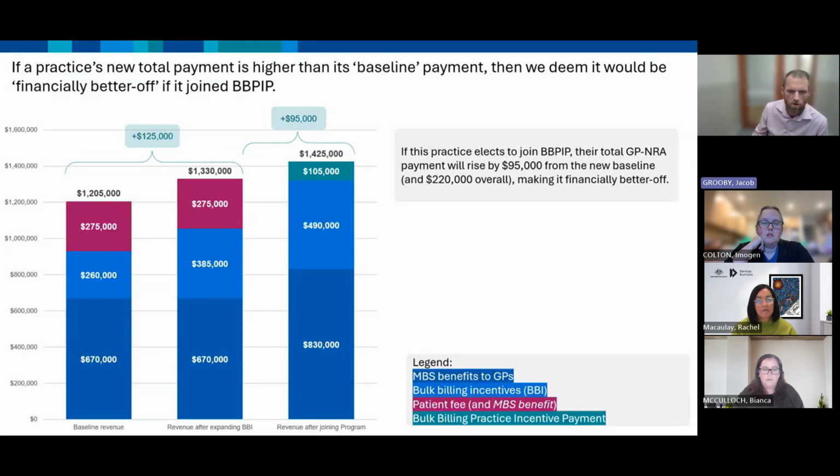While this is a total income model, we've also modelled at the individual GP level and have considered several income and incentive split scenarios. This will have an impact on the modelling, but it's mostly the edges and whether clinics will be financially better off or worse off, and in the distribution of funding between GPs and clinics, where it's more important. It's also worth noting that services outside of GP NRA, mostly procedural items, electrocardiograms, other antenatal attendances, do not count towards bulk billing requirements of BBPIP and can be privately billed. And we've got a list, obviously, of services that are eligible there. If you bill a service that's not in that list, then it's not required to be bulk billed as part of the program.